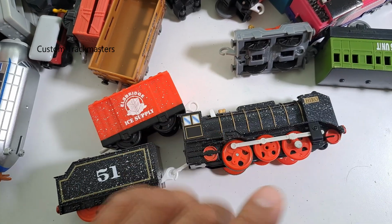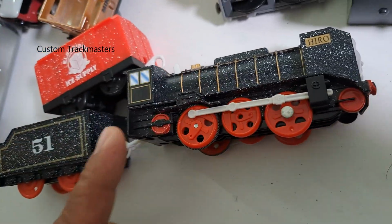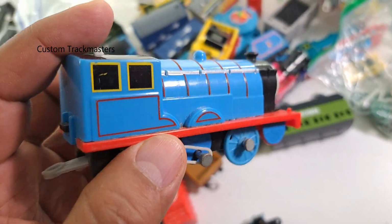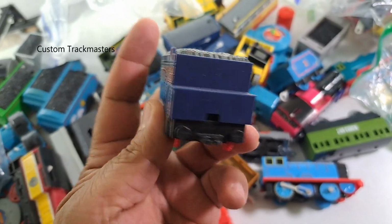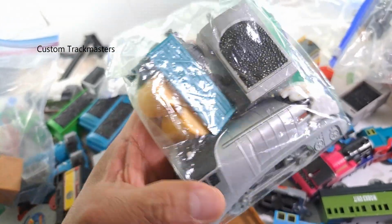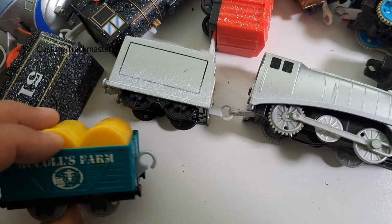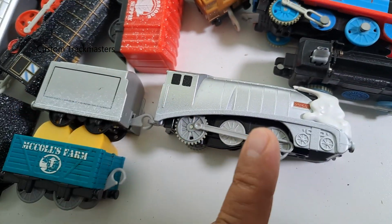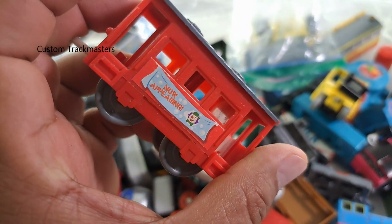Here is the complete set. I know I have 2 of these snow plows for Hiro, the original ones, so I need to find where they are. I don't know where they are, but I hope I can find them soon. And here is Edward Trackmaster 2. Don't remember about this one. Previous custom wheels. Oh, I thought I sold this one a long time ago, but I didn't. I think it's the complete set. Snow Covered Spencer or Snowy Spencer. Well, I think it's complete. Let me know in the comments. Nice caboose. I think it was from Sleepy Soda or something.